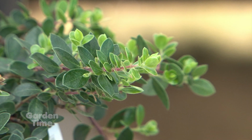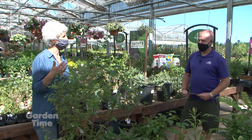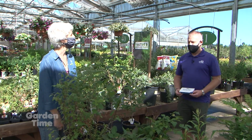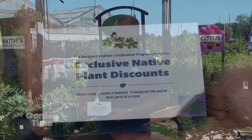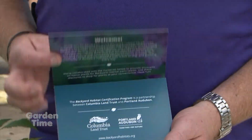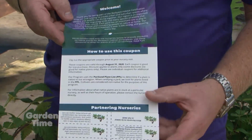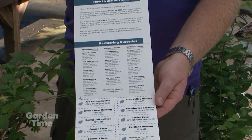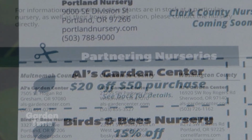Nice. So these are all natives, and there's a really great program that Al's is participating in this year. This year we're part of the Backyard Habitat Certification Program, and these plants are listed, and we have many, many more as well. Everybody that's in that program receives this flyer, and there are discounts for this one here. It's $20 off a $50 purchase here at Al's Garden Center.